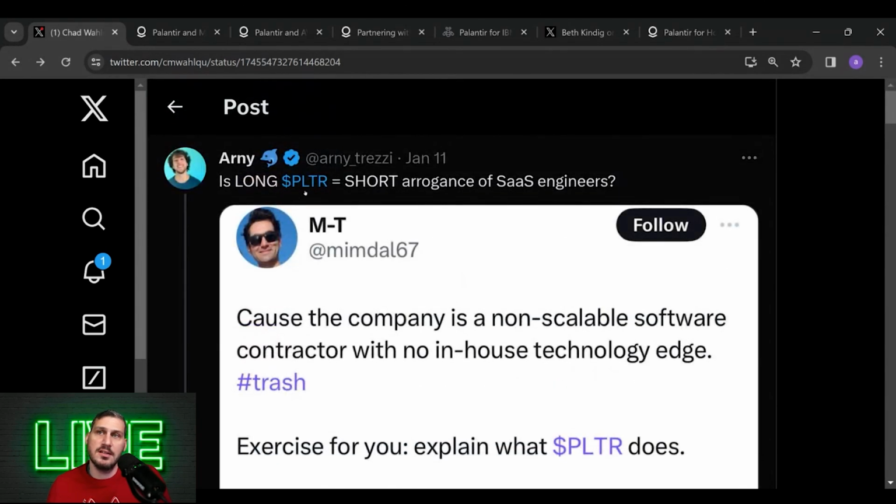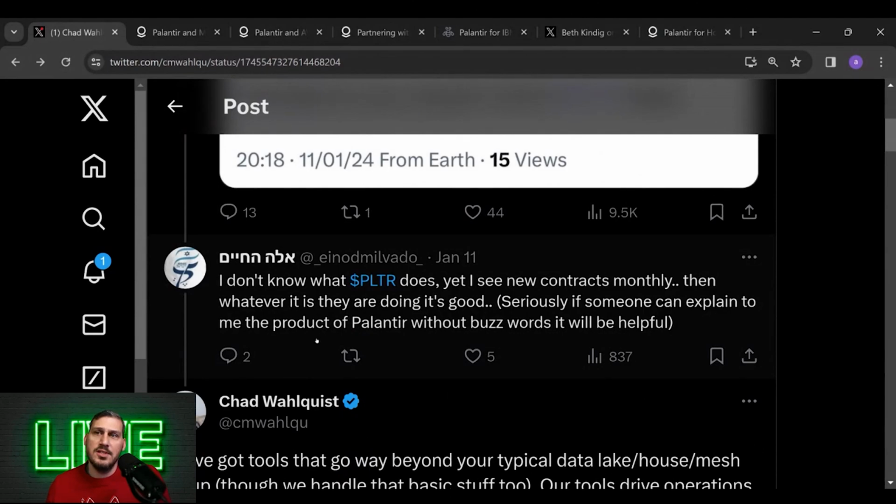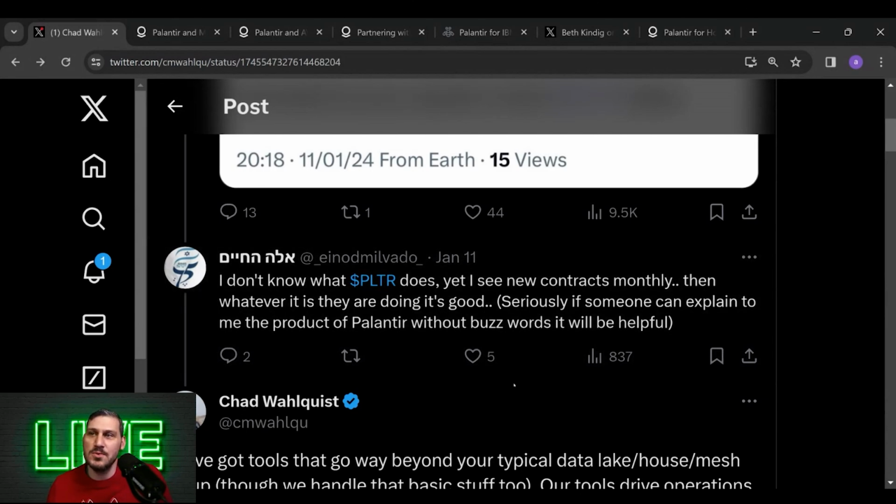So Arnie says, is long Palantir equals short arrogance of SaaS engineers. So you have this gentleman right here that says, I don't know what Palantir does, yet I see new contracts monthly. Then whatever it does, they are doing good. Seriously, if someone can explain to me the product of Palantir without buzzwords, it will be helpful.